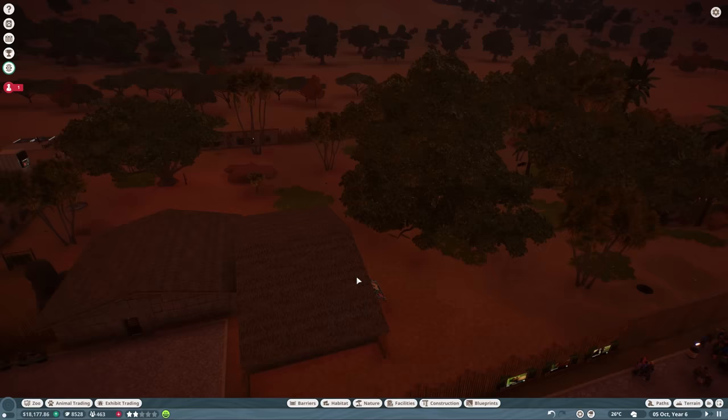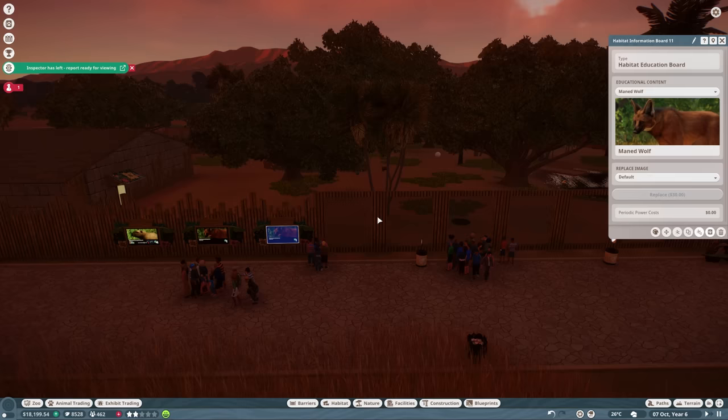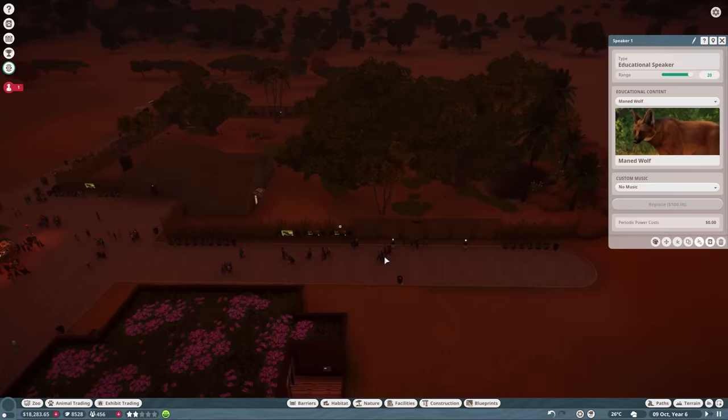And we can make sure we have enough education on just them, including the speaker. So this is going to change to be the main wolf. I'm going to do this for each section, just change it so that each area just teaches you about one of the species in the habitat.